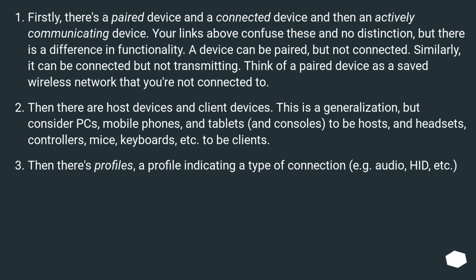Think of a paired device as a saved wireless network that you're not connected to. Then there are host devices and client devices. This is a generalization, but consider PCs, mobile phones, tablets, and consoles to be hosts, and headsets, controllers, mice, keyboards, etc. to be clients. Then there are profiles, a profile indicating a type of connection, for example audio, HID, etc.